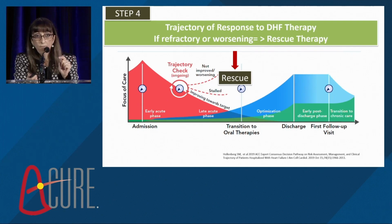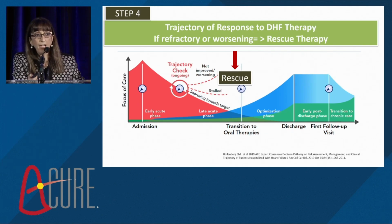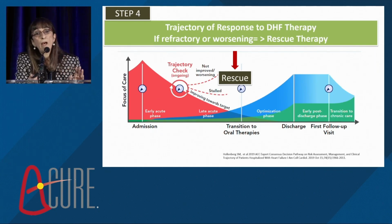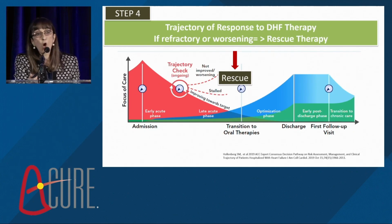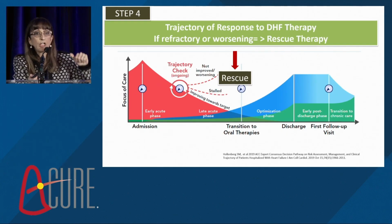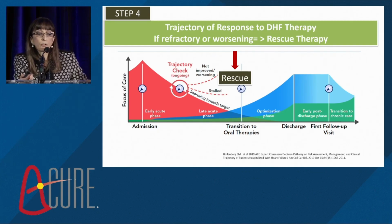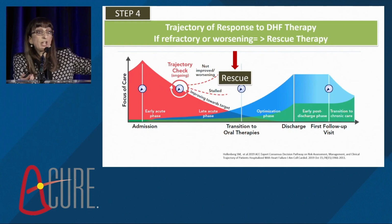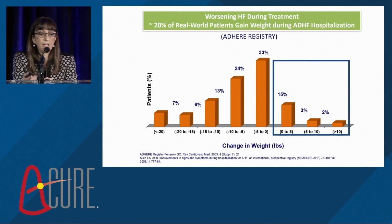Trajectory of response to therapy is my step 4, as I said. We define this in our consensus pathway document by the ACC, saying, look at where the patient is going once you do the treatment. Those who are improving, you're good. There's stall or non-responsive therapy. That's the middle portion. And those who are actually actively deteriorating, you have to rescue these individuals. So I'm going to start now using the rescue concept.